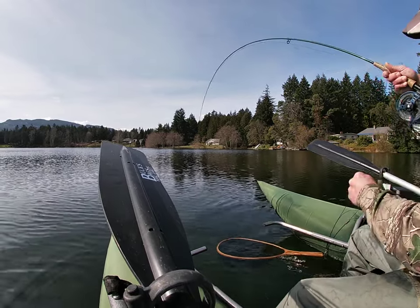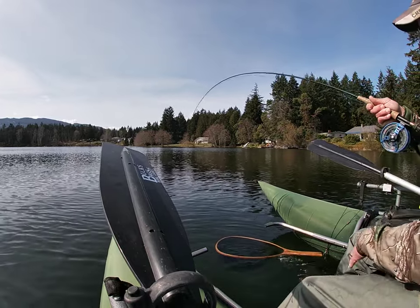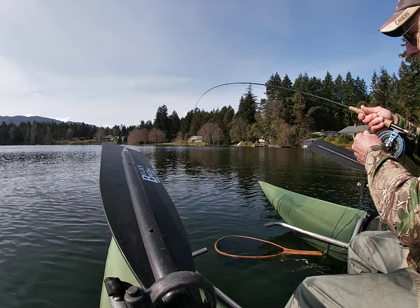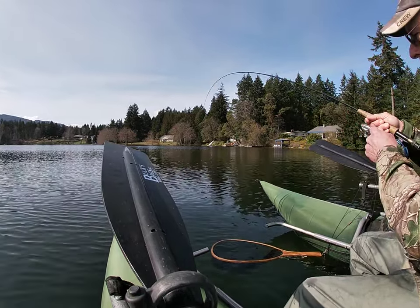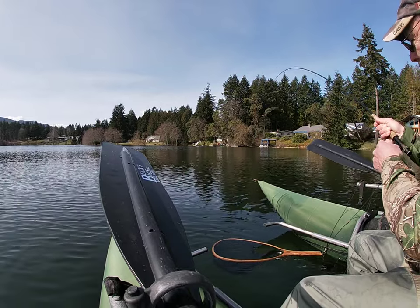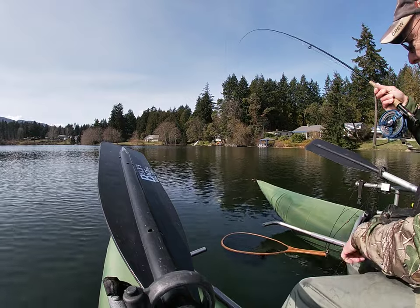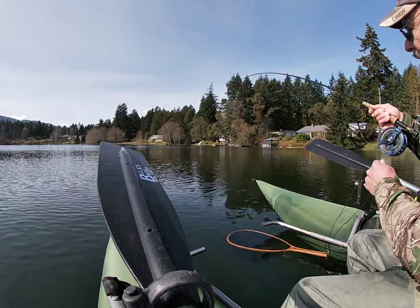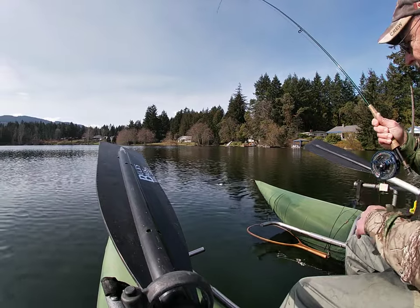Here's a take. Beauty. Just as I was inching it up, you bet. Nice to get that on camera. Fish number 6 this morning. Look at them flashing down there. They are bright, beautiful fish. Very strong for their size. And just beautiful colors when you get them in the air and get a close look at them. Nice fish.